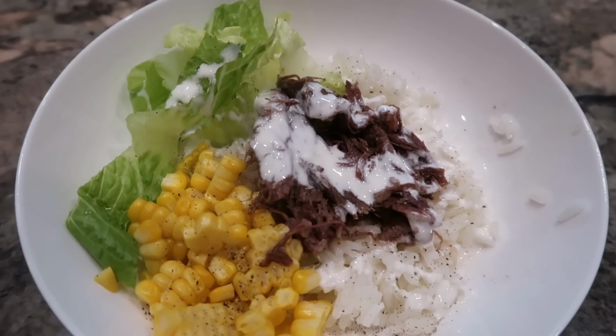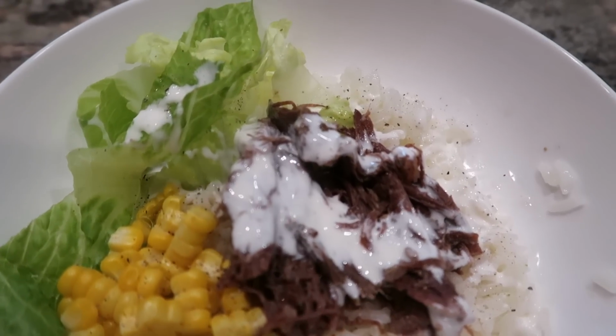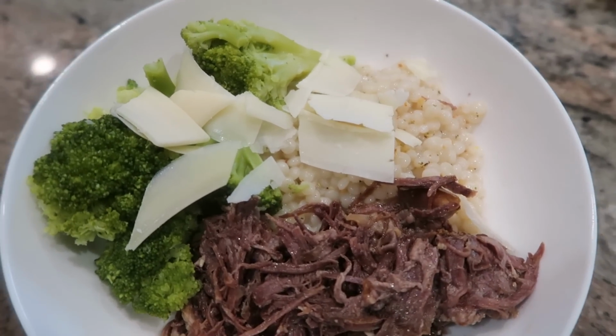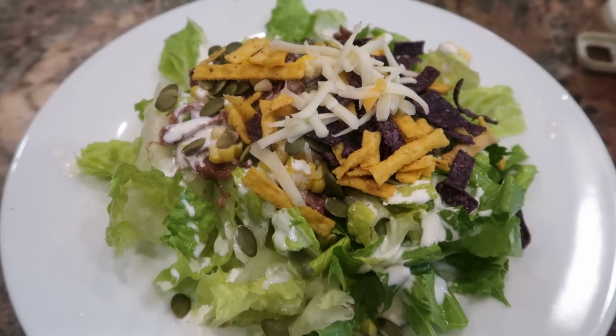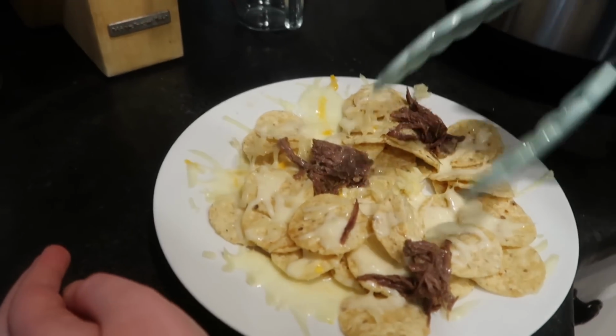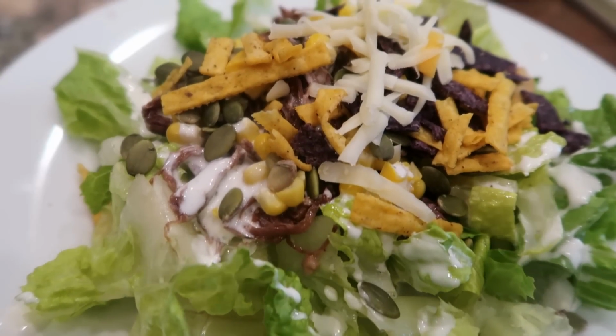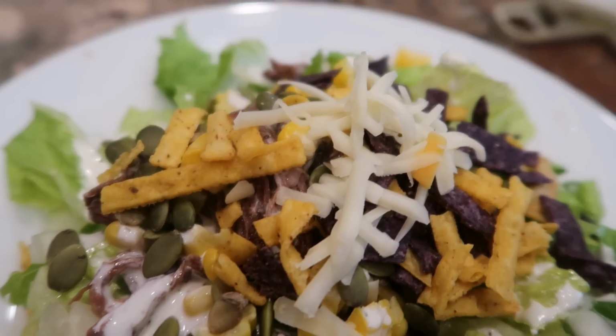If they wanted to create kind of like a power bowl with a grain and then with the roast and, you know, some veggies. If they wanted to create a salad with that. My kids actually made some nachos with that, with a little bit of cheese and some of the meat on top. So even though we didn't all have exactly the same thing, everybody was fed, and there were lots of different options, and I managed to use up the ends of little packages of things so that they aren't hanging out in my pantry anymore.